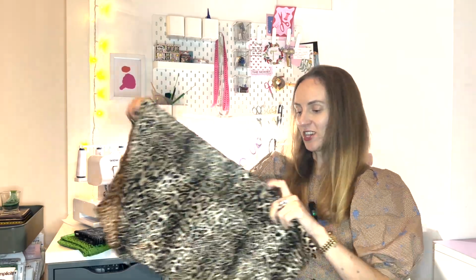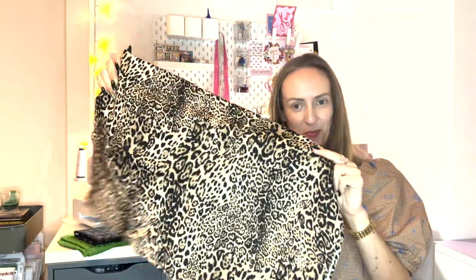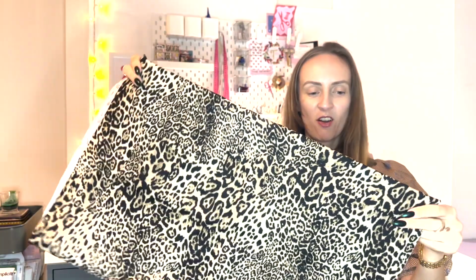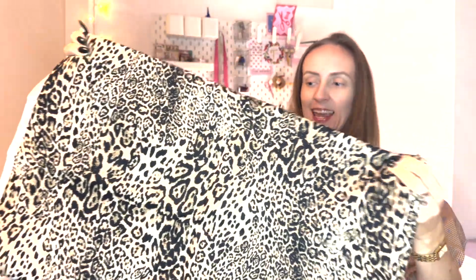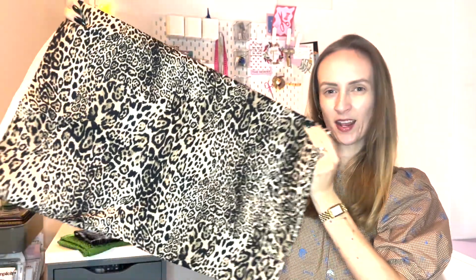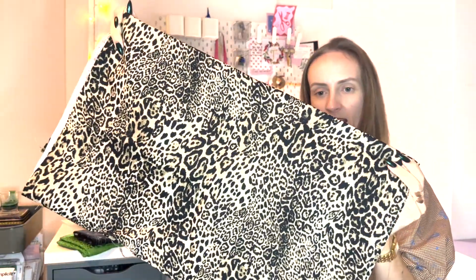dress. This fabric is the second fabric I got at Edinburgh Fabrics, and it is this gorgeous leopard print. And I just loved the cool tones of this leopard print, and also the scale and the quite natural look it has to it. It is a Rose and Hubble fabric, I think. Yes, it is.